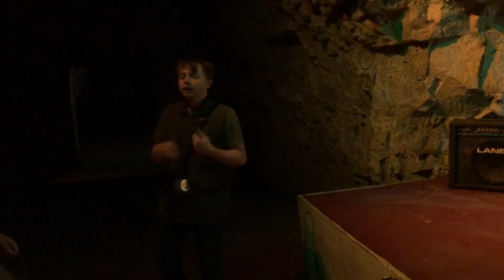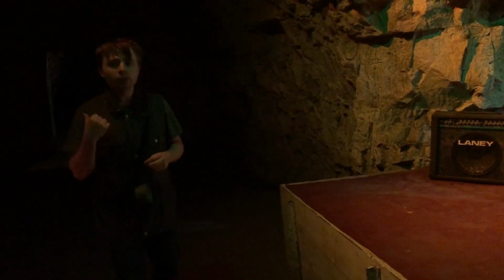If there's anyone that feels uncomfortable when we do get down there, let me know. The guide can come down, take you back up to the top. Other than that, please do be careful as it does get bumpy and slippery through here. Let's go.